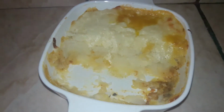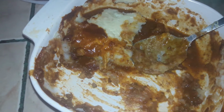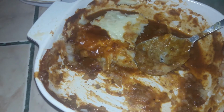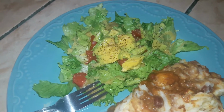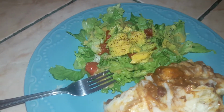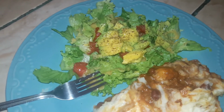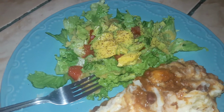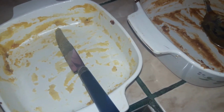So I made a fish pie and then I made a shepherd's pie using the Hormel turkey and chili bean. Shepherd's pie and then salad with lettuce, some avocados and some tomatoes. We've been doing a lot of lettuce as a side because, again, lettuce is very inexpensive. And it's the one vegetable, if you want to call it that, that everybody eats. So that is dinner tonight. I think it's safe to say that dinner was a hit.